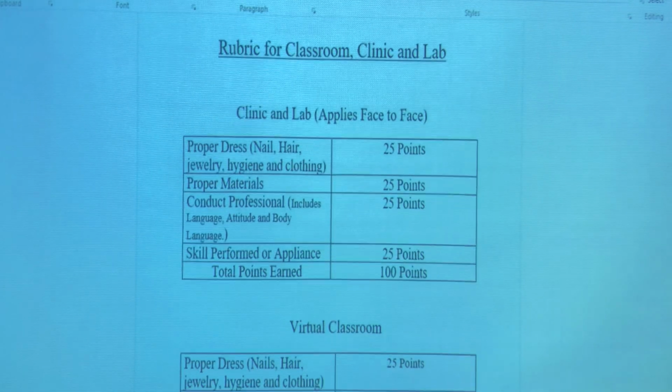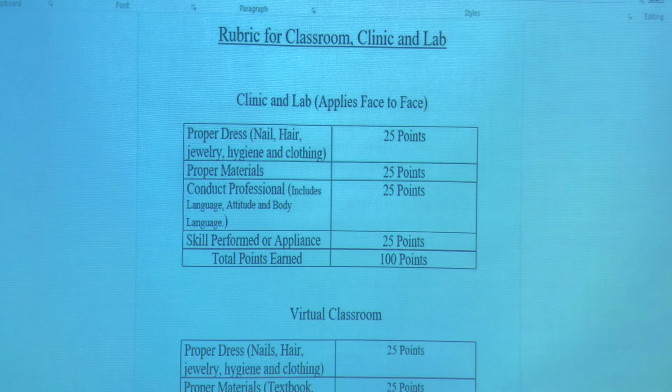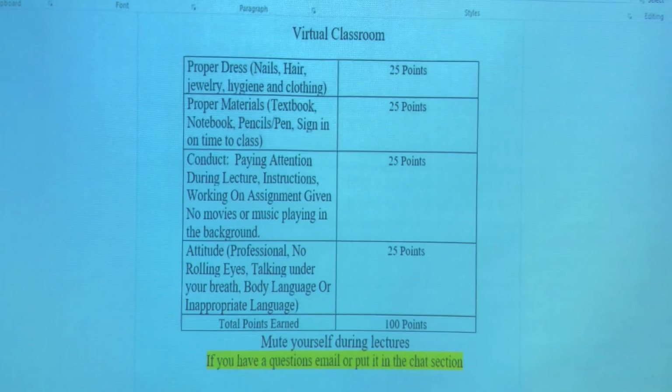Here is your rubric for the classroom, clinic, and lab. The clinic and the lab right now only applies once we have the face-to-face instruction. Proper dress, including your nails, hair, jewelry, hygiene, clothing, proper materials. Your conduct needs to be professional and includes your body language, attitude, and then for the virtual classroom part, proper dress, nails, hair, jewelry, and clothing, proper materials.